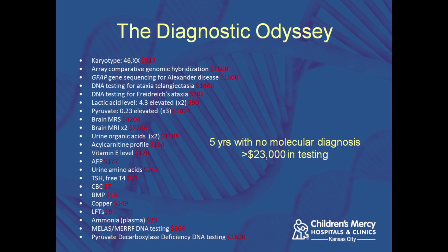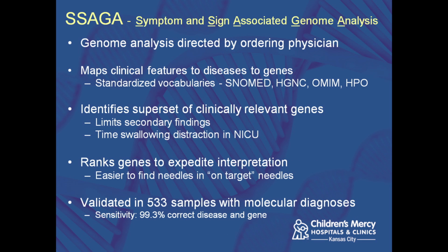They'd been on what commonly gets called the Diagnostic Odyssey. It'd been 5 years since they'd come to the hospital. They'd gone through $23,000 of testing and still no answer. So the first step in looking at their case was to go to our STAGA tool.